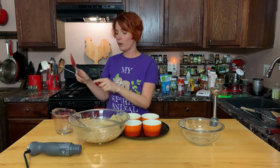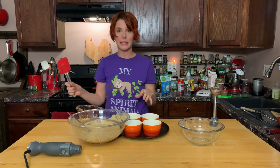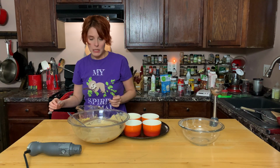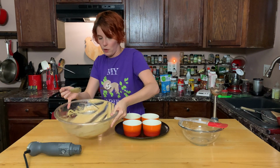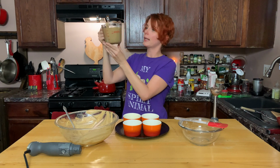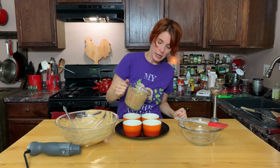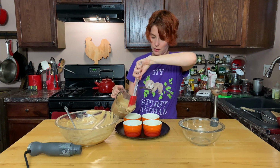I'm gonna actually put this into this measuring cup so I can see how much I've got to try to evenly disperse it between these ramekins. We're just gonna start with that. We'll scrape out the rest. This is exactly 2 cups of the batter. We're gonna try to get a full half a cup of batter in each. So we'll start here, and we'll just pour a little bit in.